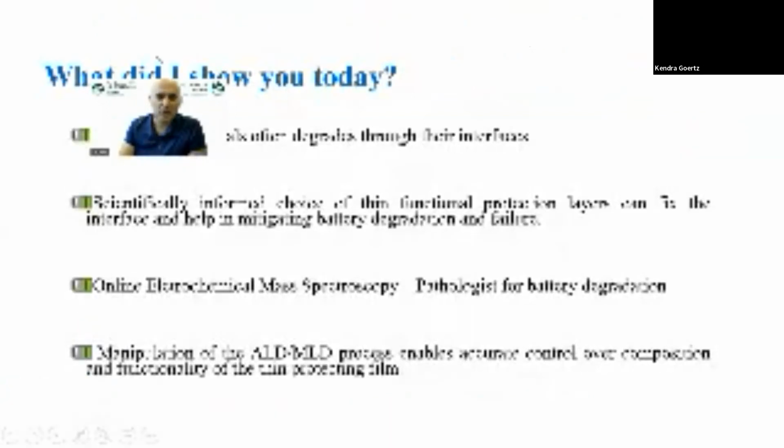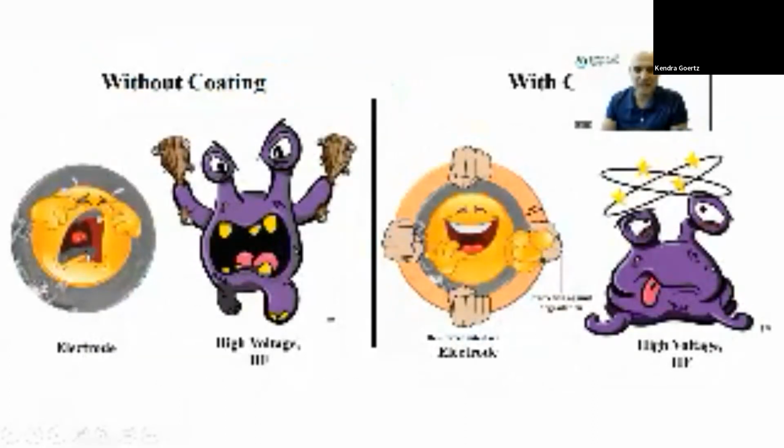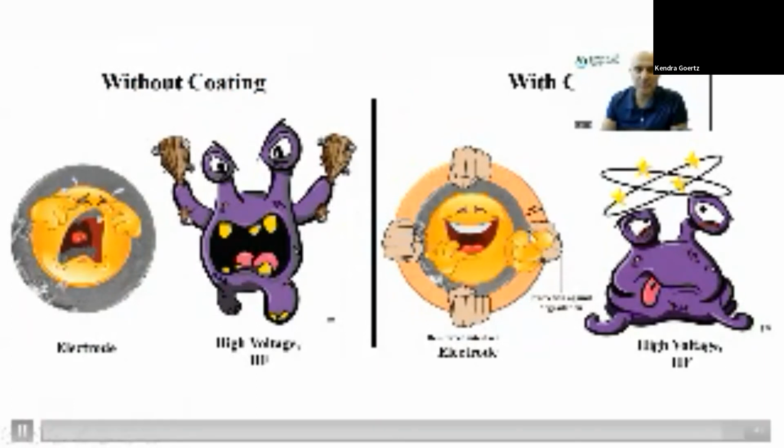So I hope what I showed you today convinces you that functional materials often degrade through their interface, yet we can fix the interface by choosing a functional thin film that we can deposit by atomic and molecular layer deposition on the surface. We can monitor the battery degradation using online electrochemical mass spectrometry. And if I need to have a cartoon summary, this works. So this is how the electrode material will behave without coating, and this is how it behaves with coating.